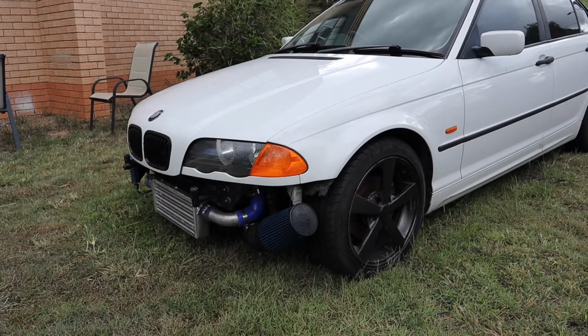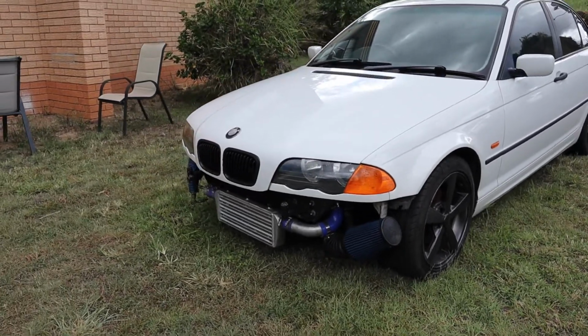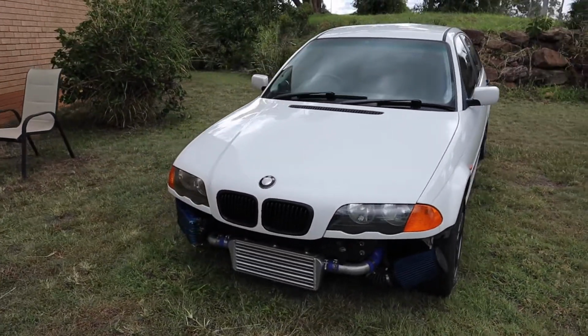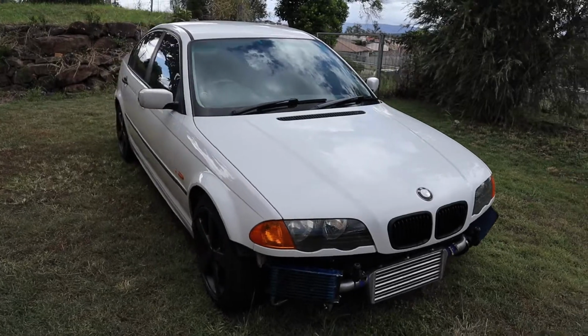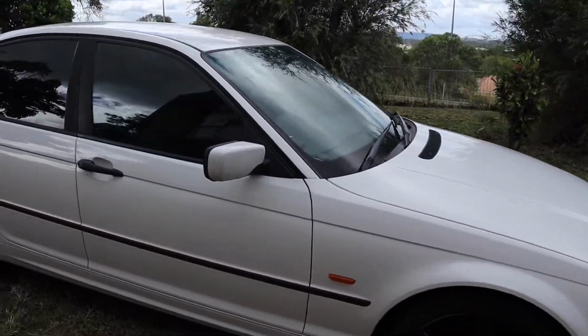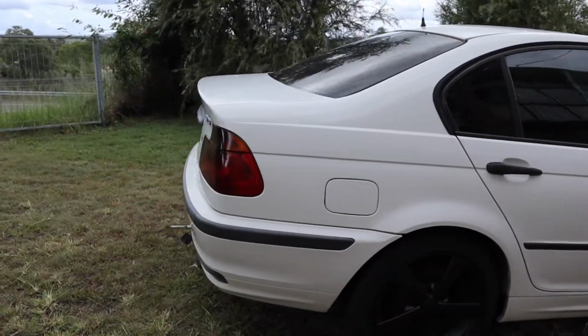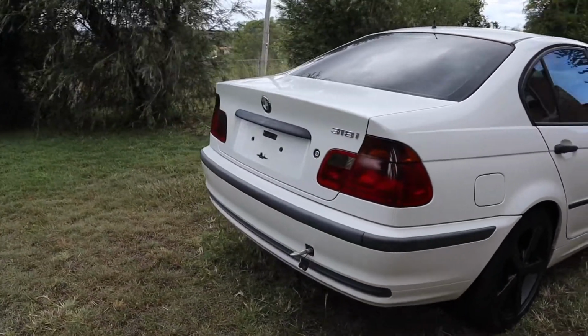I immediately messaged the seller and said to her, okay, I'll grab it. When can I come and pick it up? So we arranged a meeting. I paid the money for it and basically brought it home. The seller did mention that the vehicle potentially overheated and didn't start. So basically that's where it's at today.